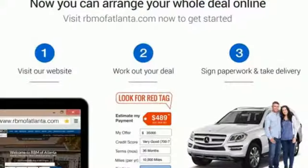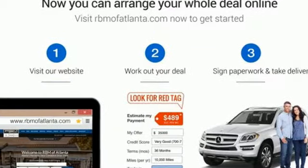Go ahead and indulge yourself. Test drive this GLE today.